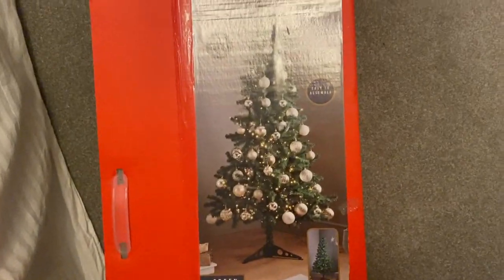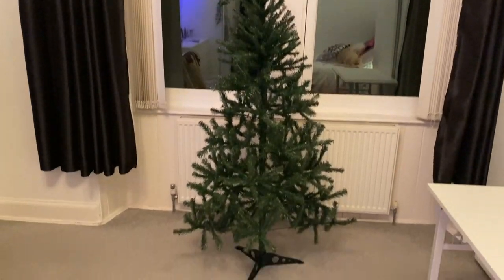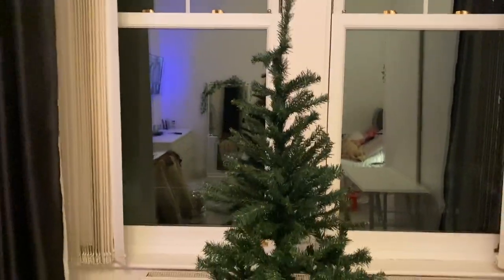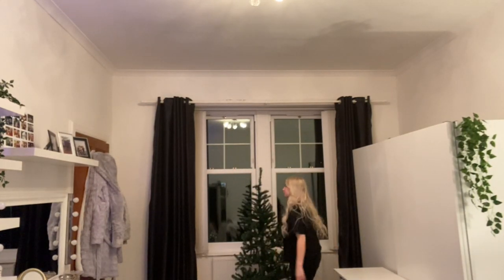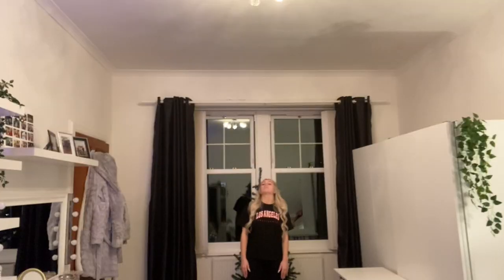This is what it looks like on the box. Like, that looks nice there. I don't think that's the same tree, honestly. It's a bit sparse, I suppose, and it's really flimsy, like really flimsy. But it's definitely not 6 foot. Okay, to be fair, it's not as bad as I was expecting, but it is definitely not 6 foot. I'll show you. I feel like this is the only way I can show you, right? I'm 5 foot, like, 6¾. So I'm basically 5'7". It might actually be 6 foot, but I don't think it is.